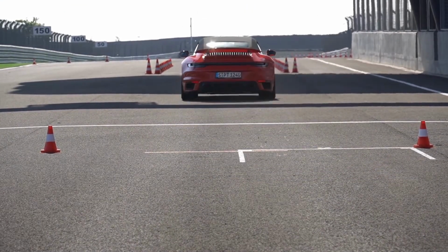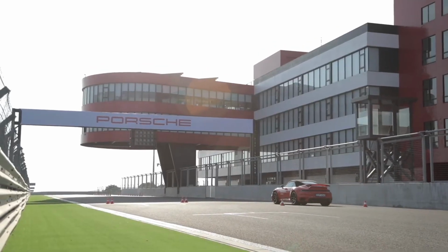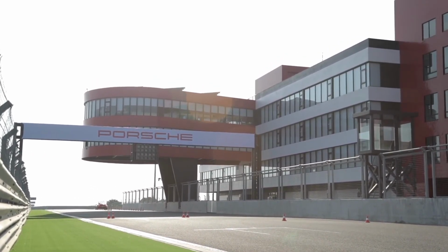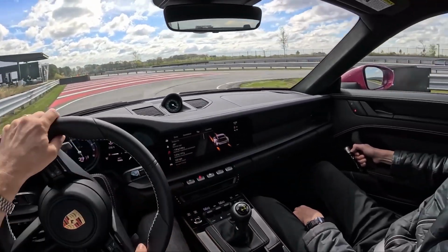After blitzing off the line and hitting about 80 miles an hour in like 3.5 seconds, I would slam the brakes and the car would stop even faster than it could accelerate. I mean, these things have massive brakes, but him taking me to the launch control section really allowed me to trust the brakes more and therefore brake better on a lot of my laps.